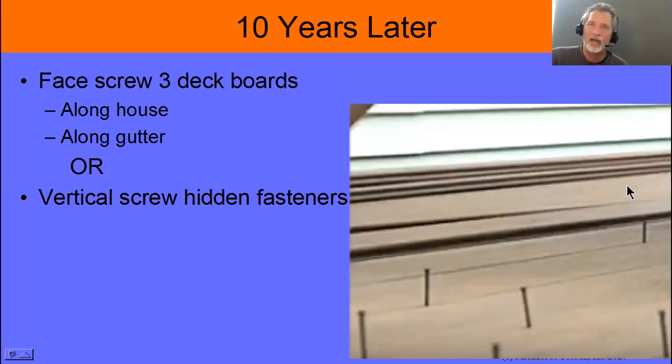Some of the EBTY ties work this way, and the Camo Edge hidden fastener, and there's Coyote and a couple other odd brands that drive the screw not diagonally into the deck board, but straight down between the deck boards. You drive a very narrow shanked drill driver bit, and so they actually can be unscrewed, and then you can lift those boards out.